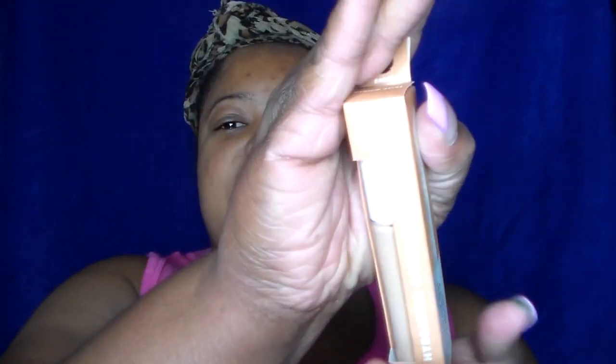Today we're going to be testing out the e.l.f. Hydrating Camo Concealer. This is one of their newer products and I've seen it on Instagram, and we're going to be testing it out today. And this is the packaging of what it looks like. And also I do have the 16-hour Camo Concealer.